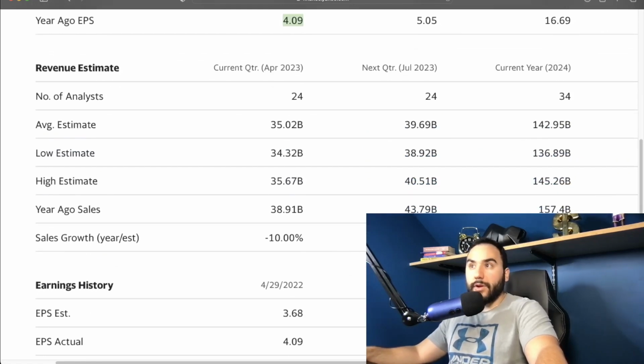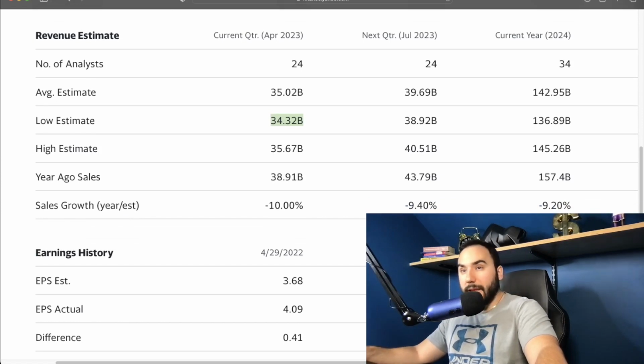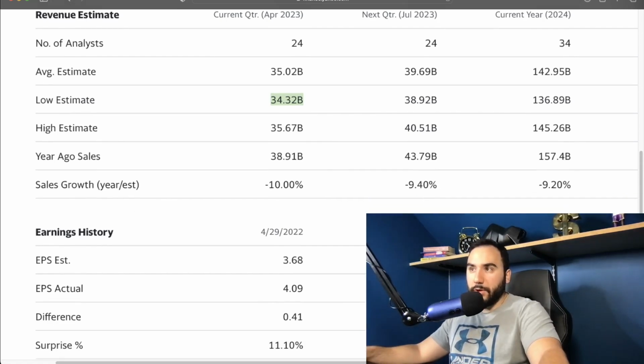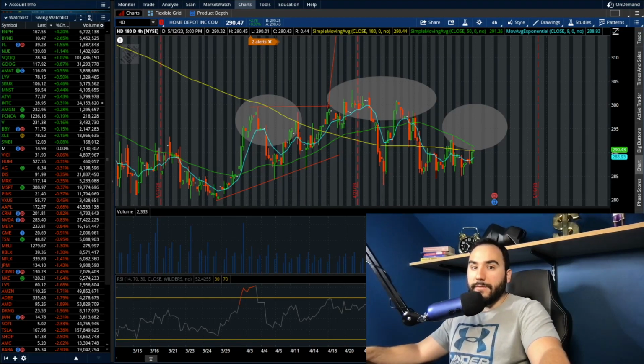And look at sales, guys. Average estimate is $35.02 billion. High estimate is $35.67 billion. Low estimate, $34.32 billion. And a year ago, they did $38.91 billion. So sales for Home Depot, they're going to be coming down a good chunk. 10% roughly is what the estimate is here for sales decline year over year for this company. And probably, guys, I'm not sure 100%, but that is probably priced into the stock right now if I have to guess.